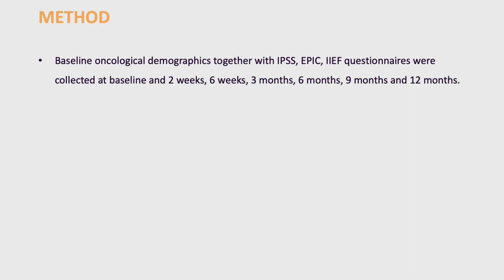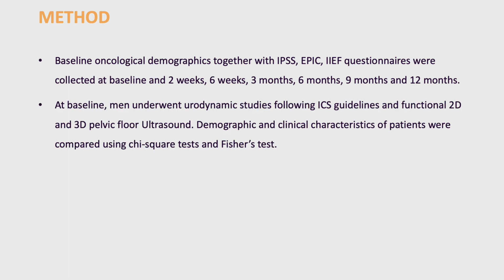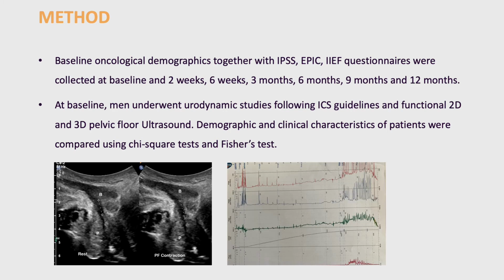Methods for this study: baseline oncological demographics together with IPSS, EPIC, and IEF questionnaires were collected at baseline, 2 and 6 weeks, and then 3 monthly up to 1 year. At baseline, men underwent urodynamic studies according to ICS guidelines together with functional 2D and 3D pelvic floor ultrasound. Men didn't undergo urodynamics if they were within 4 weeks of their surgery, owing to the potential risk of infection. The demographic and clinical characteristics of patients were then compared using chi-square and Fisher's tests. At the bottom left is a functional pelvic floor ultrasound. The prostate is in the bottom right of the picture, and the dotted line represents the membranous urethral length.